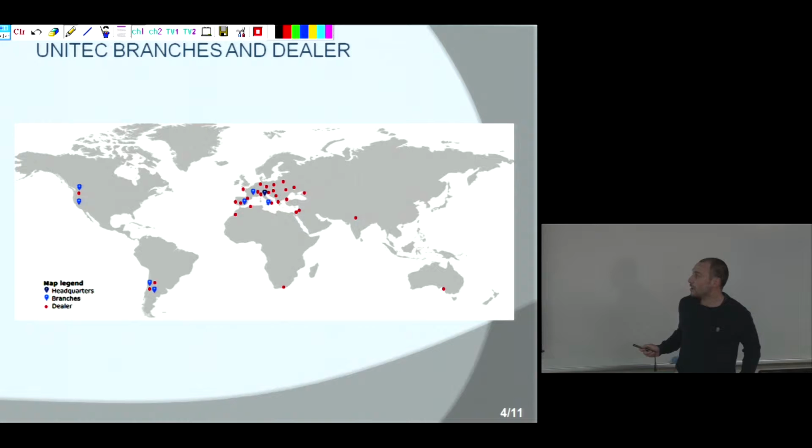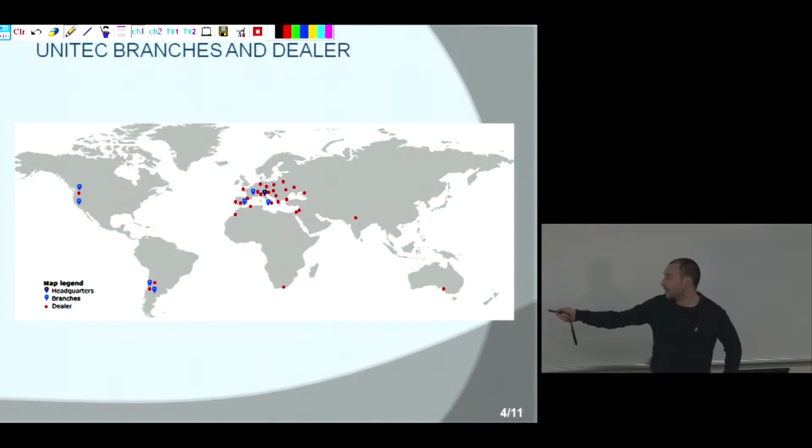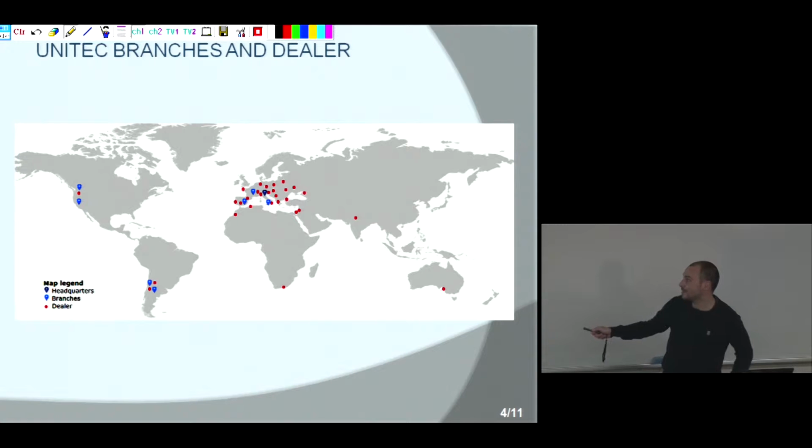In Europe, we have one in France, one in Spain. This is our headquarters. And in Sicily, we have another branch. All the red points are our dealers, so we are present more or less in all the world, but now not in Japan.